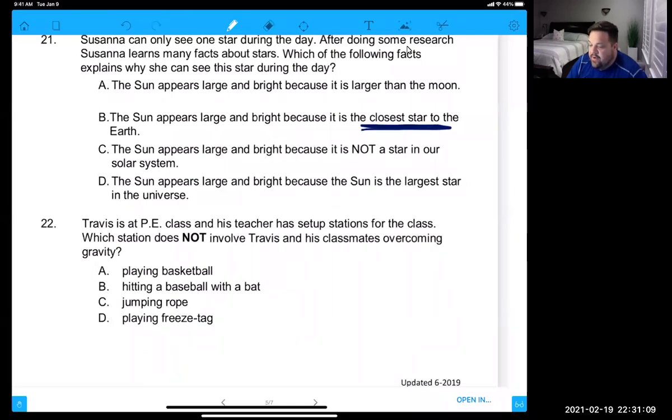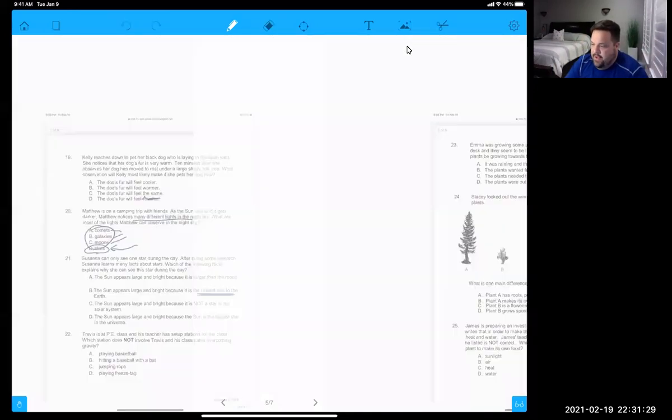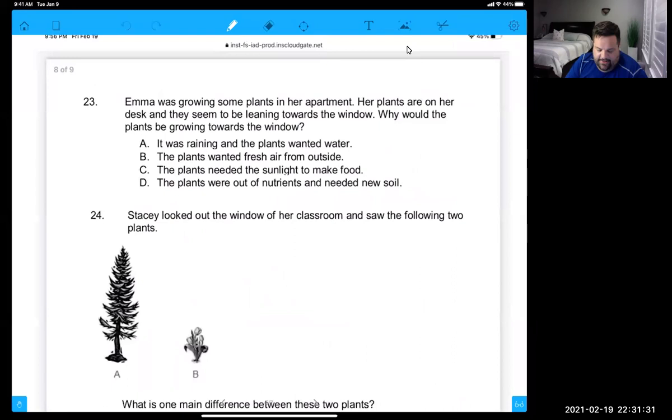Okay, so overcoming gravity. If you're playing basketball, you're running and moving, you stay to the ground, gravity, right? Hitting a baseball with a bat, you're trying to hit the ball before it falls to the ground, basically, right? Jumping rope, you jump, you don't stay up in the air forever. So playing freeze tag, gravity can't really affect me, right? So your answer would be D. All right, do number 23.